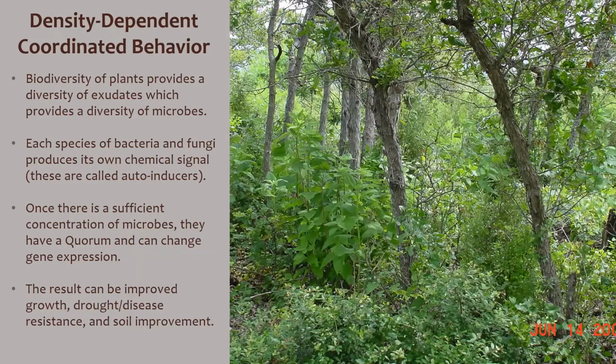Density dependent behavior, or coordinated behavior, is a fascinating thing that Christine Jones, a soil scientist from Australia, writes and talks a lot about. She talks about how the biodiversity of plants provides a diversity of exudates, which provide a diversity of microorganisms. Each plant has a variety of these exudates that they send out, which attracts a diversity of microbes. Dr. Elaine Ingham again talks about how many of these microbes have actually been described down to the species level, and she says about 1%. It's kind of a new frontier. So what they're looking at mainly is not trying to bring it down to the species level, but what is the function of these microbes and how do they function in the environment?